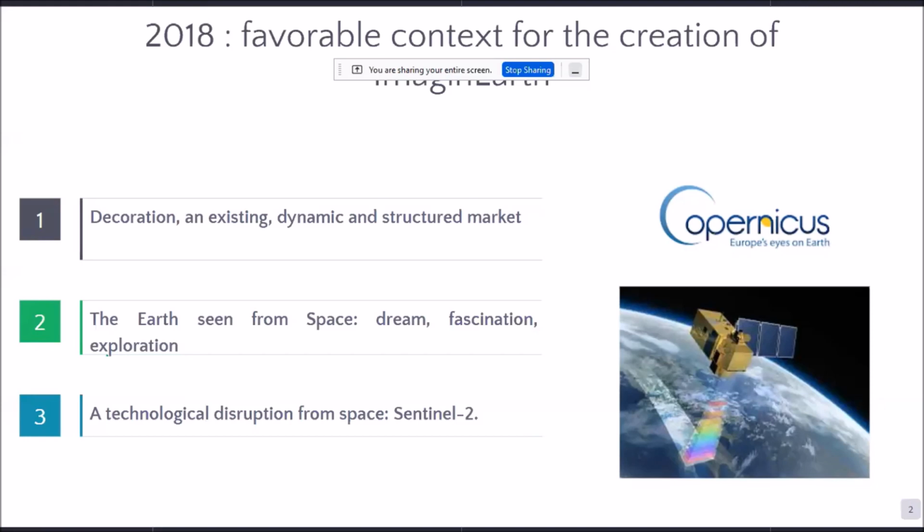And with this Copernicus program, there were also a lot of initiatives from incubators, from universities, from companies to help people start a business when they were using space data.